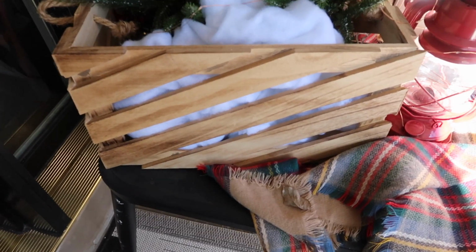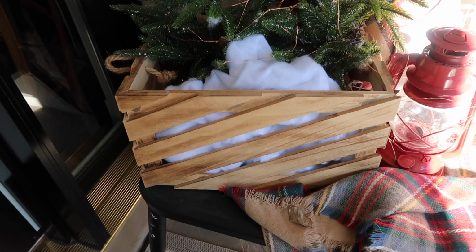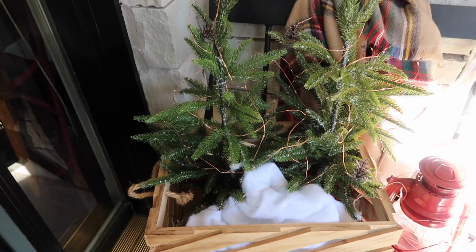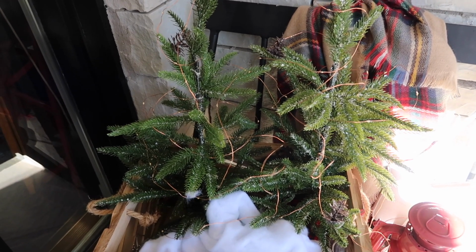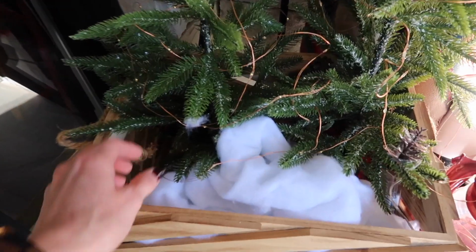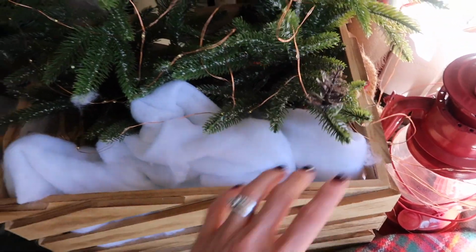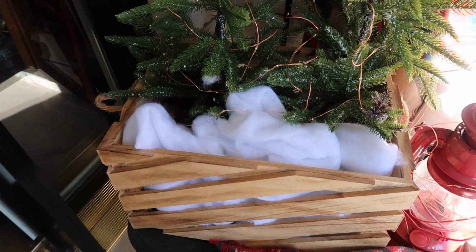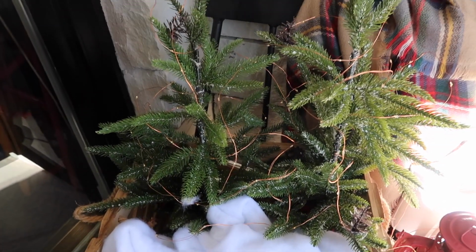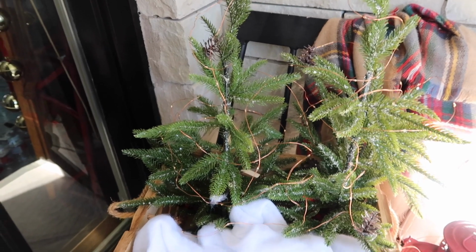Then over here in this corner, I just have this wooden box that I got years ago at Hobby Lobby or Michael's. And then inside of it, I just have these little pine trees that I got this year from Walmart. And then inside here, I just have some leftover batting, actually, from a project that Chloe was doing. And so I just kind of stuffed it in there to look a little bit like snow, and then just added some twinkle lights because everything is better with twinkle lights.